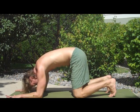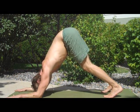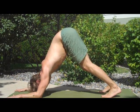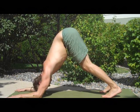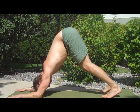Now tuck the toes. Press your hips back. Dolphin pose. Press your heels back so you get a nice little hamstring stretch. Relax your neck. Relax your jaw. Breathe.